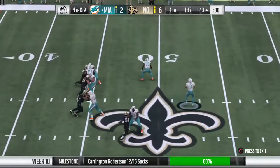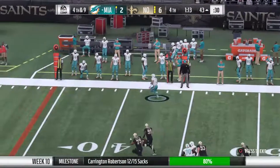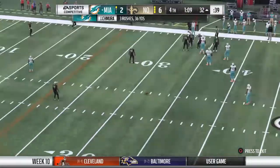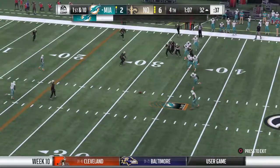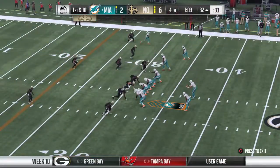They'll look to throw. Oh, he's got some breathing room. And he gets it to the 32. Good enough for a 1st down. A Miami 1st down, that one going for a gain of 11. 1st down now, but that clock rolling.